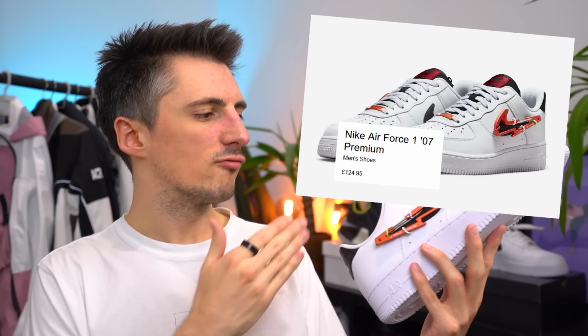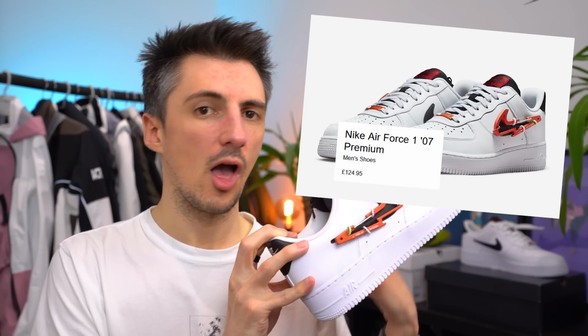These features do collectively add to the price. Yes, this is a relatively expensive Air Force One. The base version, I think, currently retails at £100 in the UK, so you've got an extra 25 on top.